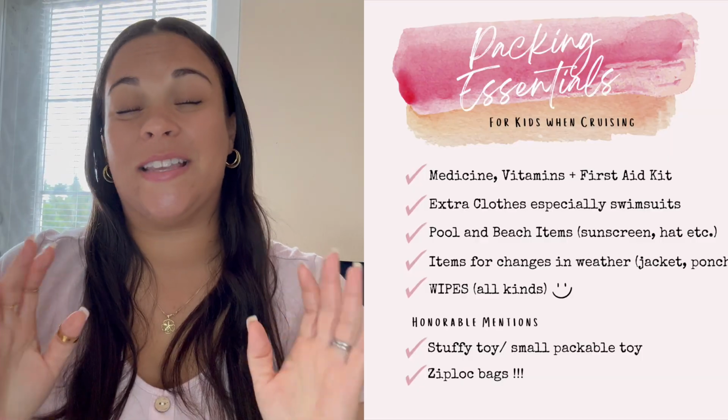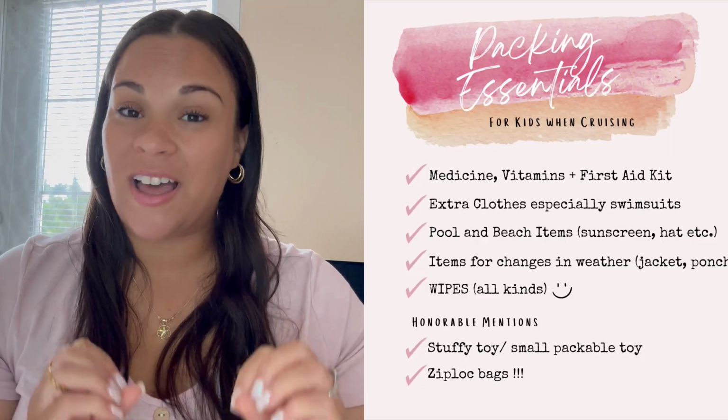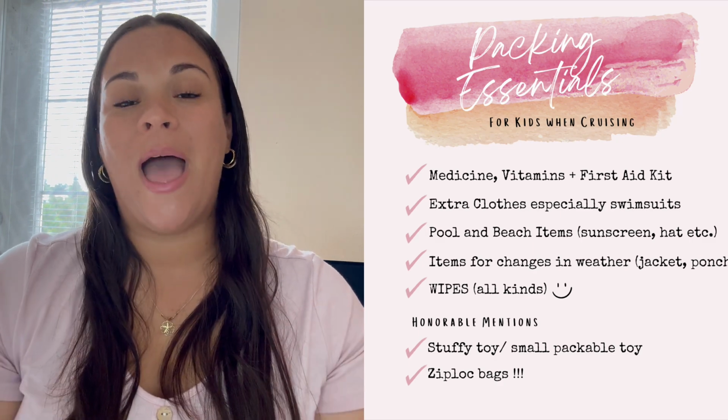My last honorable mention is the almighty Ziploc bag. Listen, Ziploc bags are clutch for travel, for packing, for staying organized. They work as garbage cans, for storing snacks and bringing them on the road with you, for cleanup, for a wet dry bag at the pool. Just pack 2 or 3 in your suitcase, and trust me, even if you don't have kids, this is something that will really be helpful to you, I think.